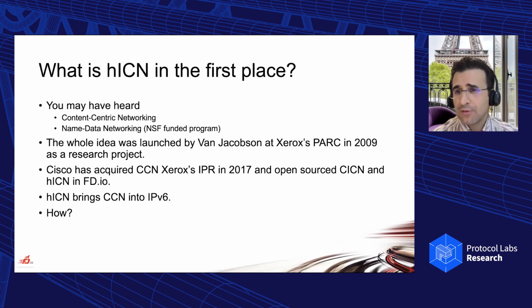So hiCN, in very short, brings CCN into IPv6. And the reason for that is to try to get CCN, ICN semantics as soon as possible into the infrastructure. So it's essentially a way to bring all CCN semantics into something that can be deployed very quickly.